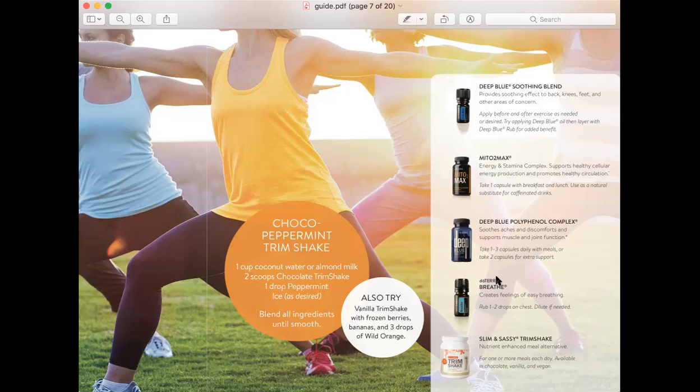And I really love using the Deep Blue Soothing Blend also for bumps and bruises and just everyday mishaps. The Deep Blue is wonderful for soothing soreness, aches, and pains.